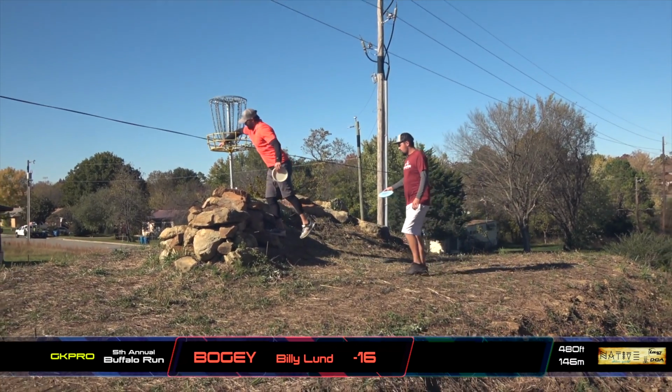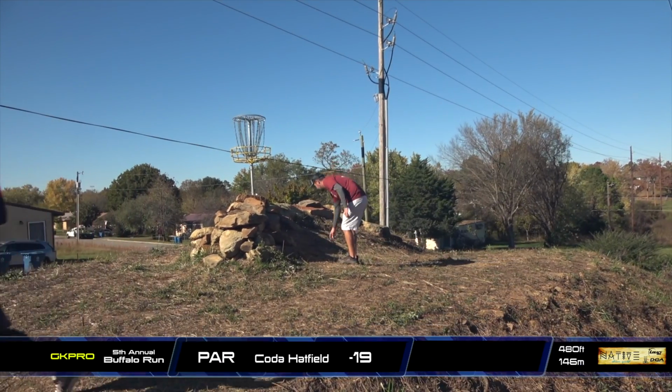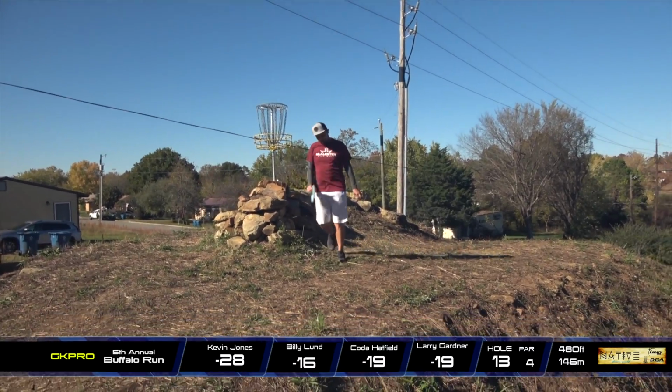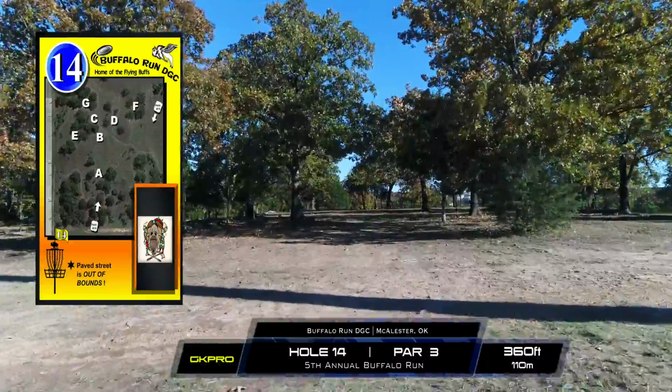Billy with an unfortunate bogey. If you guys watched round 2, you saw Kevin Jones absolutely park hole 17. So hopefully we can do that again this round. We'll find out soon. Ridiculous shot.